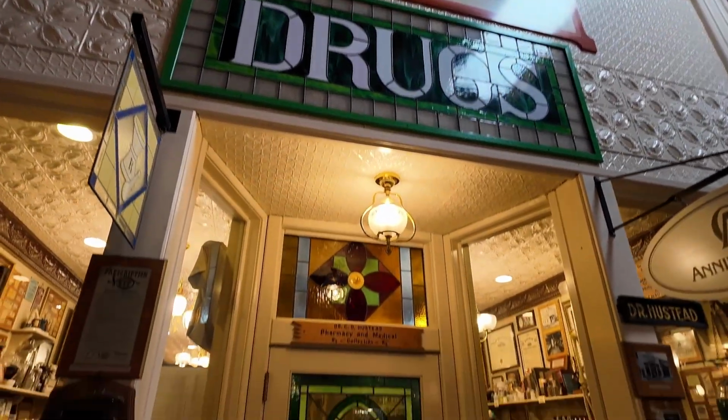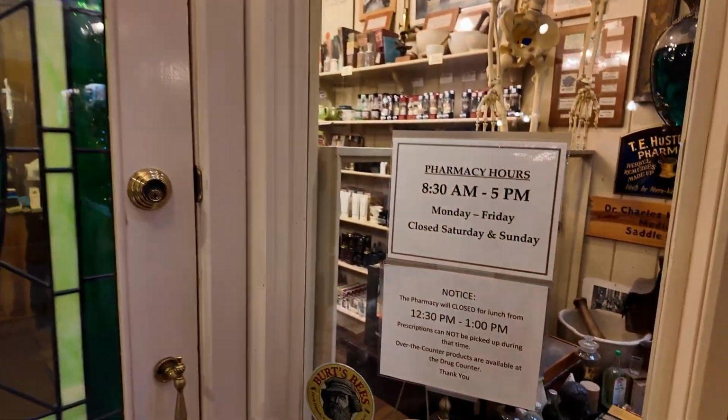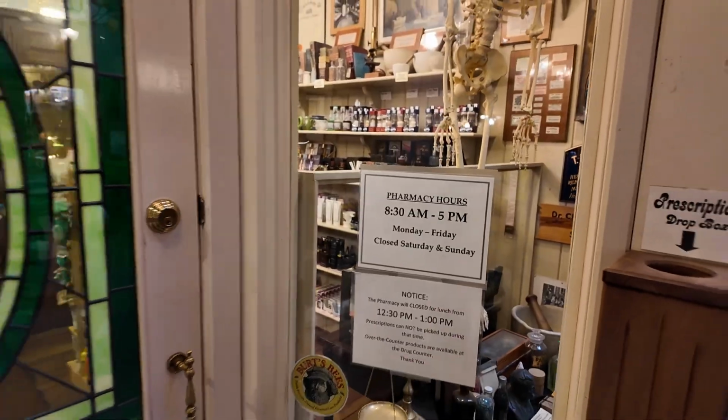So it says they got drugs here. Now it's unfortunately closed, even though I'm here. Oh, they're closed on Saturday and Sunday. I'm here on a Saturday.